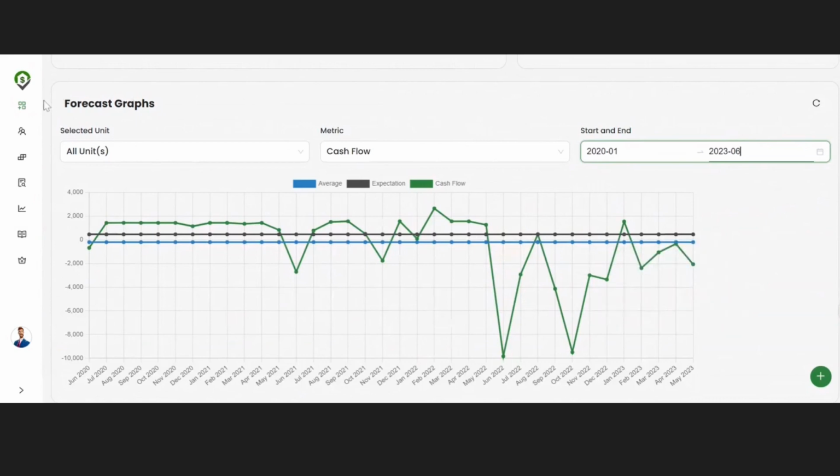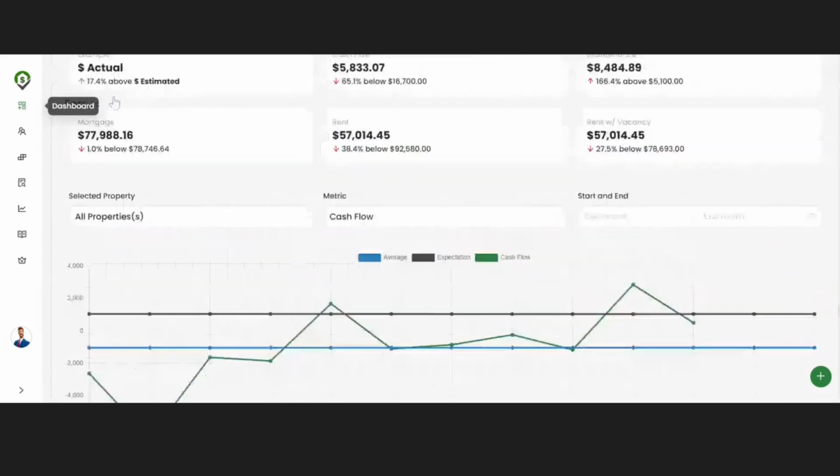Awesome. No, this is a super powerful, super clean tool. I love it. The last piece and then I will shut up.